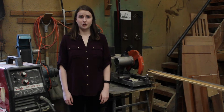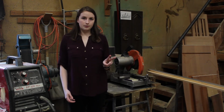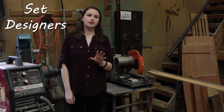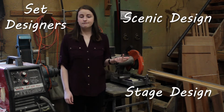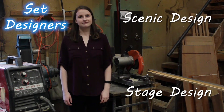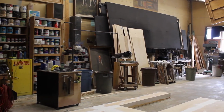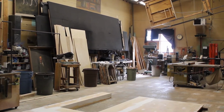Like most other production areas, you can break sets down into two categories: the people who design the set and the people who build it. We'll start with designers. If you've ever heard the terms set design, scenic design, or stage design, they all mean the same thing. I'll stick with set design for now. A set designer is the person who decides what the stage will look like for a particular show. Typically, a set designer is a freelancer that comes in and works on one show at a time.